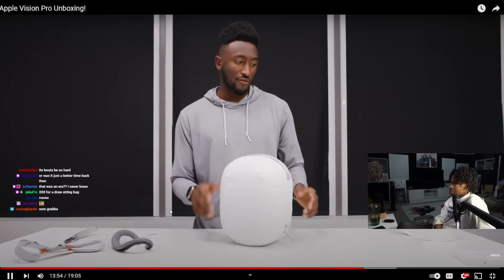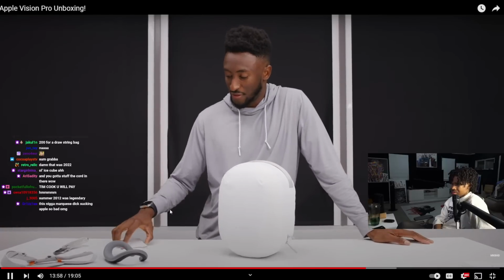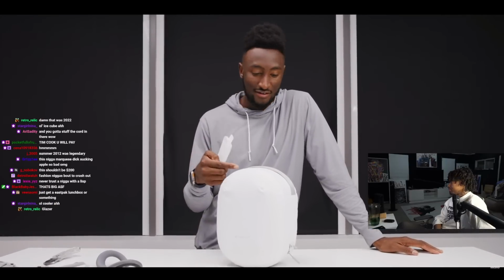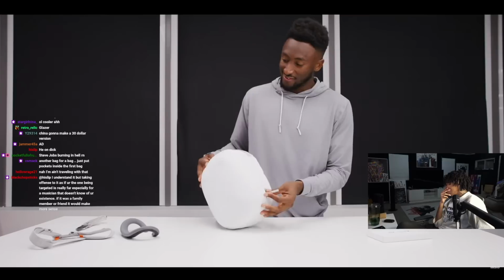I do think people are going to want to travel with this. The number one use case I've been looking forward to with Vision Pro is airplanes. So I'm going to need a pretty big backpack to have extra room for all of this, but I do think I'm going to be trying that.